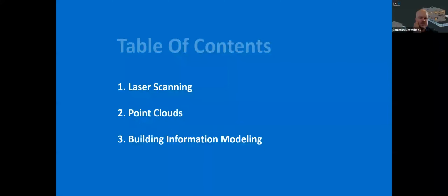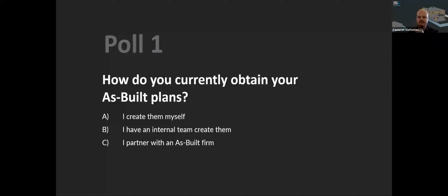And throughout the presentation, we're going to have a series of polls in which I'll ask you all a multiple choice question. And please, if we could hold all the questions to the end, maybe you could type them in the chat now and we'll take inventory of those later on. But save your questions for the end, and we'll have that whole Q&A section at that time. And then we'll open up those questions. So let's get started with section one, laser scanning.